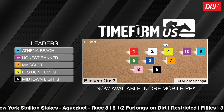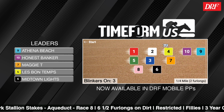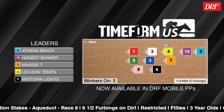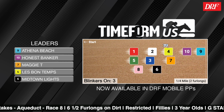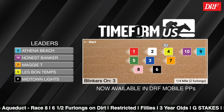Timeform US believes they'll be forward after the first quarter mile with Athena Beach, perhaps a little bit quicker than Honest Banker. You'll note the number 4, Le Bon Temps, who was third in a stakes race last time out, can stay close to the pace and also has the highest late pace rating on Timeform US. But I won't argue with these two leaders.